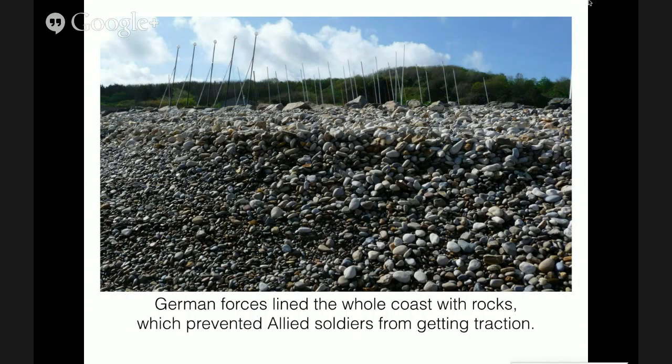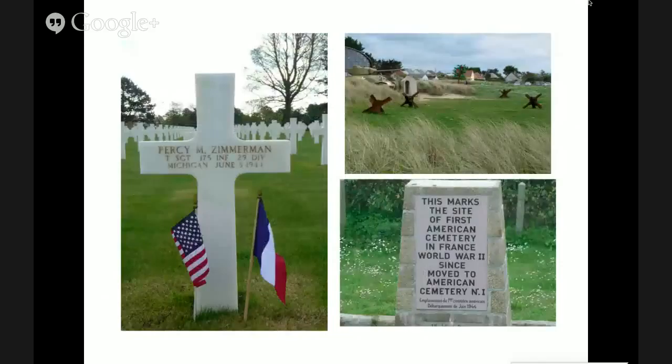And one of those was my uncle, and this is his grave on the left. And you see up in the right-hand corner those rusted metal things. Those are some of the obstacles that the Germans put in the water, and they rigged them with mines so that when you touched them, they would explode.